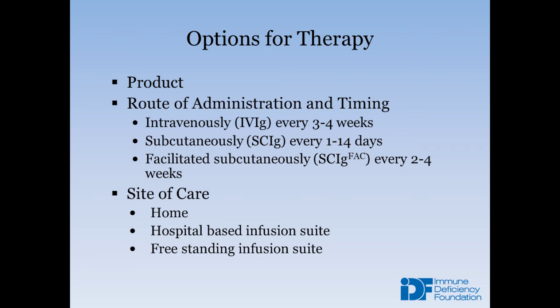So there's products to be chosen. There's routes of administration and timing. Gamma globulin, as some of you know, can be given intravenously every 3 to 4 weeks. It can be given subcutaneously every day up to every 14 days. And then there's the facilitated subcutaneous product that's given generally every 2 to 4 weeks. The site of care is an option. It can be home. It can be in a hospital-based infusion suite. It can be a freestanding infusion suite. And there's lots of things that can be manipulated in there.